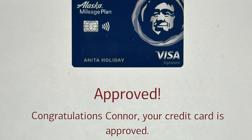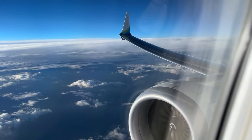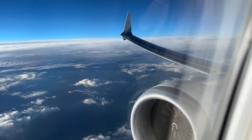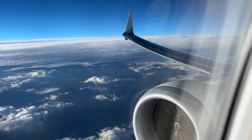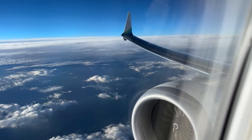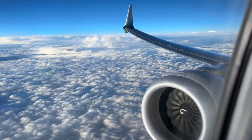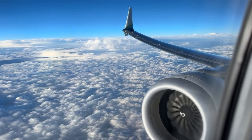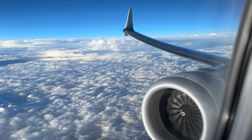Alaska Airlines miles are extremely valuable, so I was thrilled when I saw this credit card advertisement for a very generous 65,000 miles. I thought it was too good an opportunity to pass up on, plus a very reasonable spending limit as well. I was so thrilled to apply for it and got accepted. That was just absolutely amazing, to say the least. The vibe right now is irreplaceable, and it's absolutely incredible.